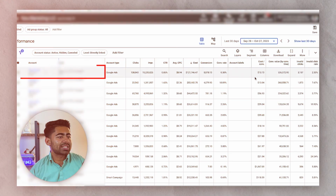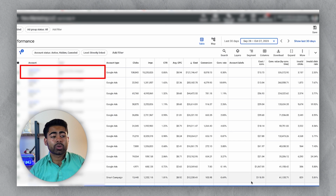I'm about to share with you the Google Shopping ad secrets that work really well right now. These are the same Google Shopping secrets we have been using to scale this top brand right here, which we have been working with for quite some time.